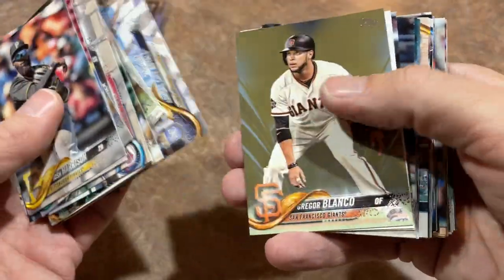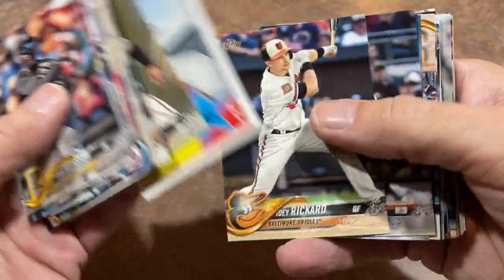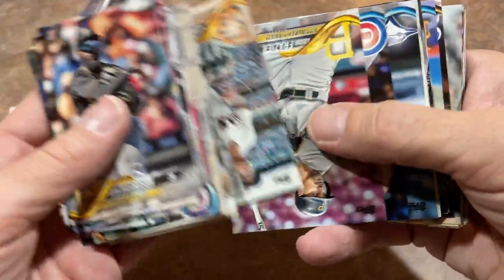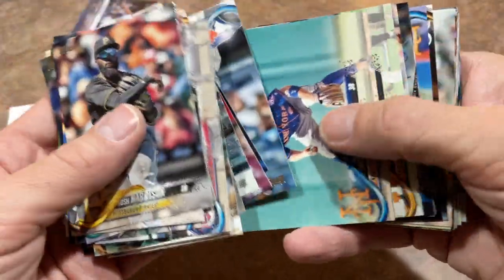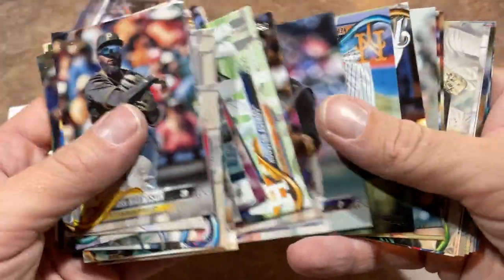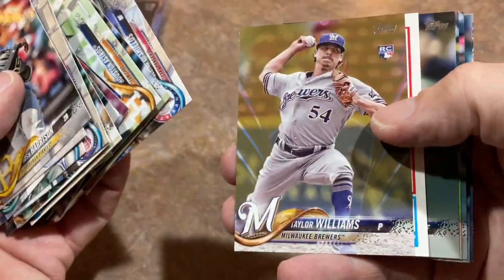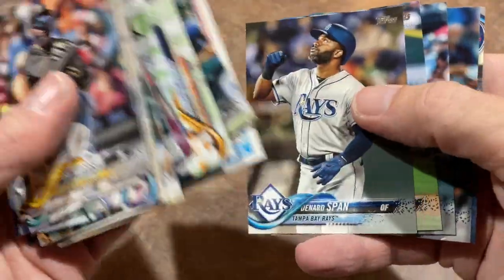All right, we've got a gold card of Gregor Blanco, Yadier Molina. Saw a picture of him with his buddy Adam Wainwright. They celebrated Thanksgiving together down in Puerto Rico. Pretty cool. And they'll both be back, I believe, for at least one more go-around. Yeah, it will be their last go-around because Yadi's retiring after this coming season. Got a rookie of Taylor Williams. That's a gold card. Brian Anderson.